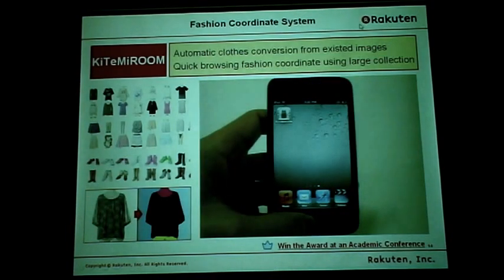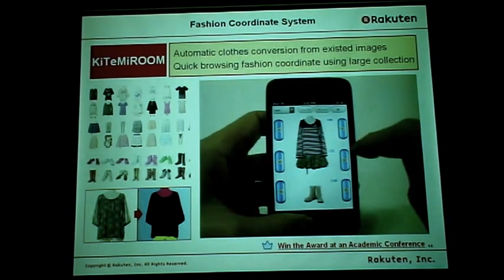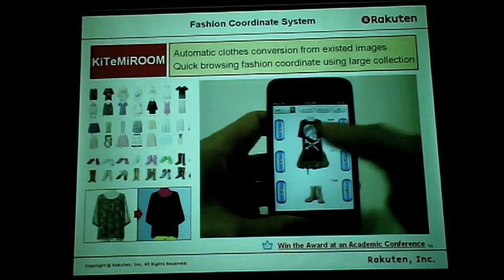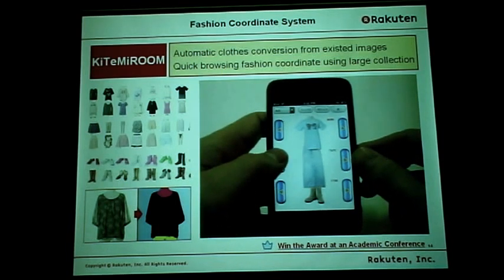The second is a topic regarding user interface. This system can realize fashion coordination on the net. On a traditional website, the merchant just lists the product image like this, so we cannot imagine which coordinate is good using some product. So we propose this system. Using this system, you can check the fashion coordinate, tops and bottoms and shoes like this. When you swipe the cross image or tap the button, you can change the coordinate.